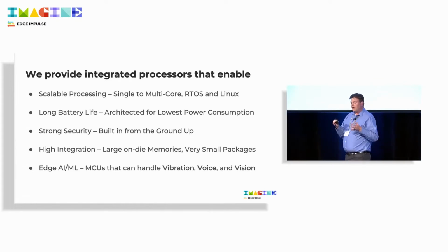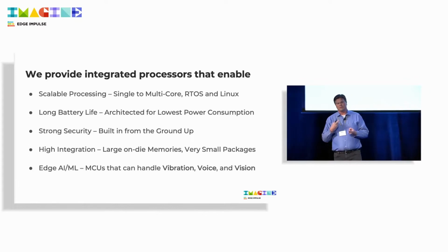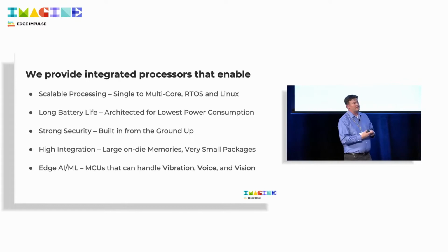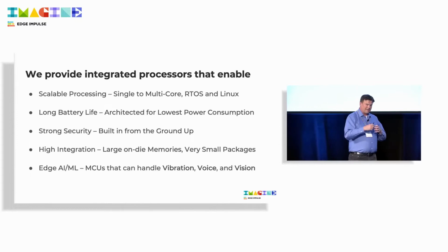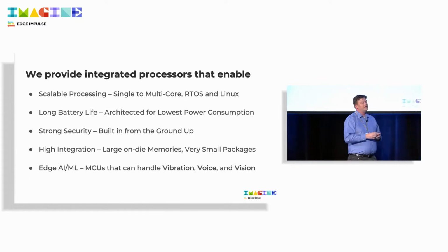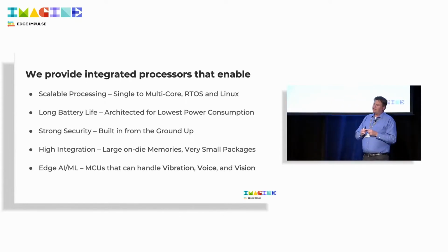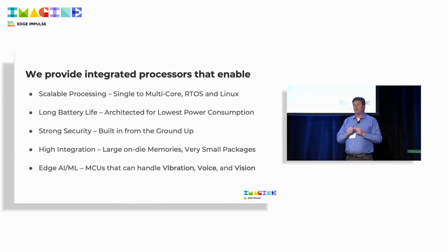We integrate a lot of functionality besides the processing in our devices as well, in terms of peripherals and integrated memories, both RAM as well as non-volatile memory. We've taken the approach that we want to include as much of this as possible in the device itself, so that users of Alif technology don't have to go outside our SoC to put their system together. And we have based our silicon architecture on manufacturing technology that allows us to create very small packages, even though we integrate all of this functionality.